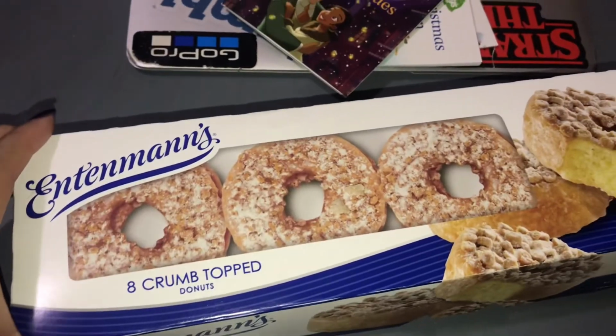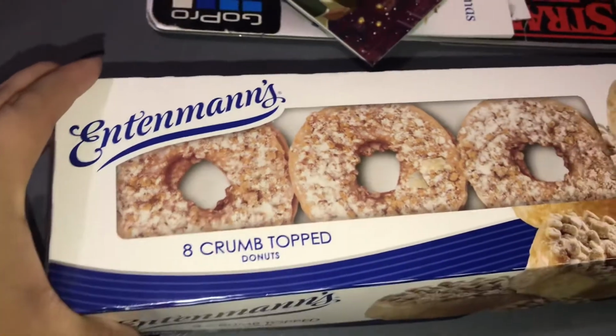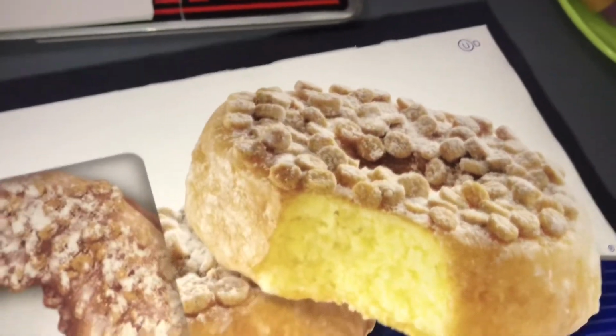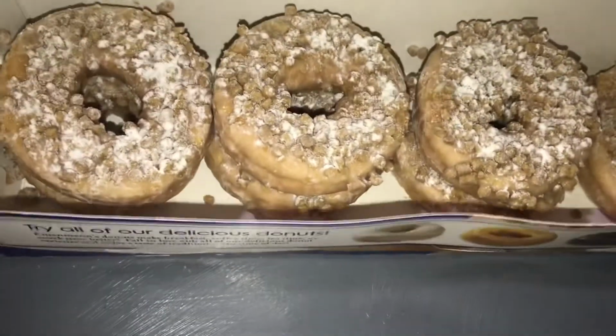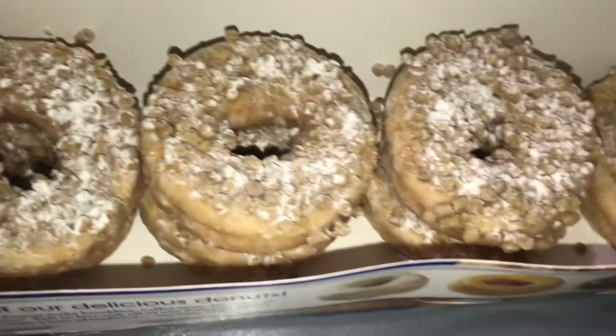Okay, so we got these donuts from the grocery store today. And they are crumbled top. So they have like these little crumble pieces on the top. This is how they look. They look kind of ugly and nasty, but they're so good.